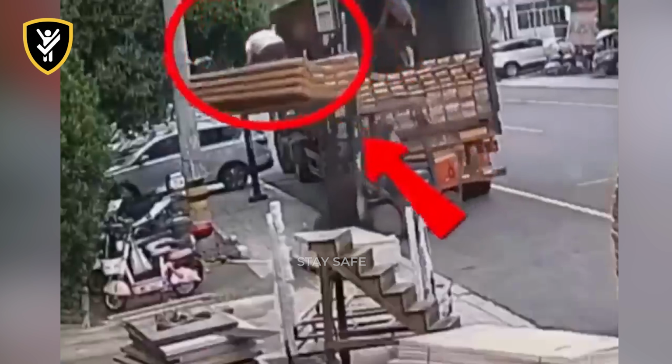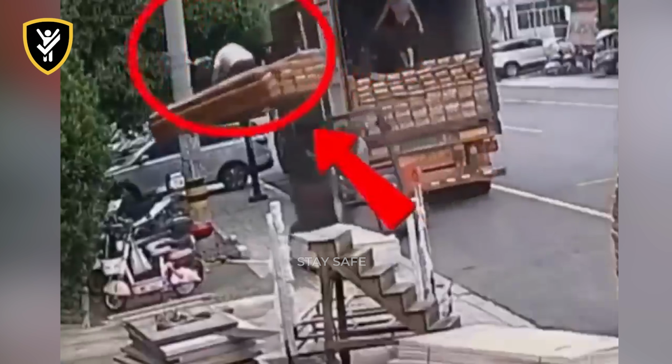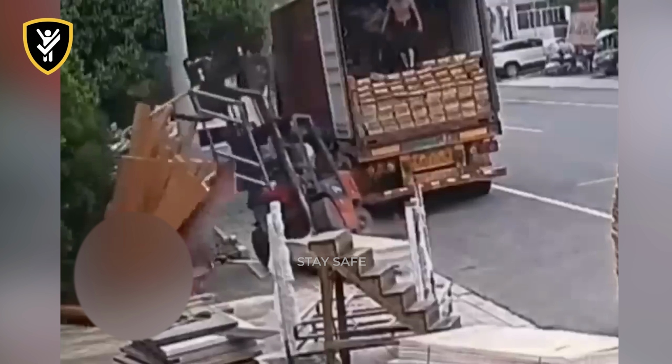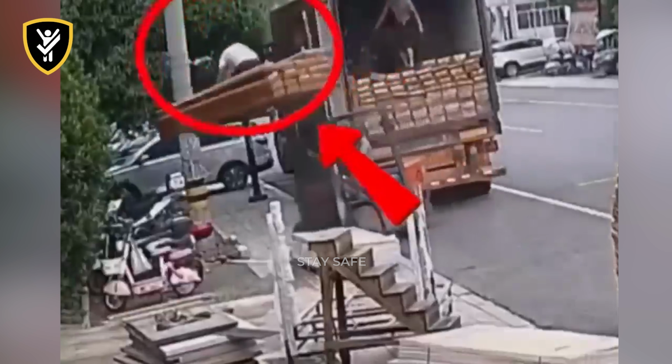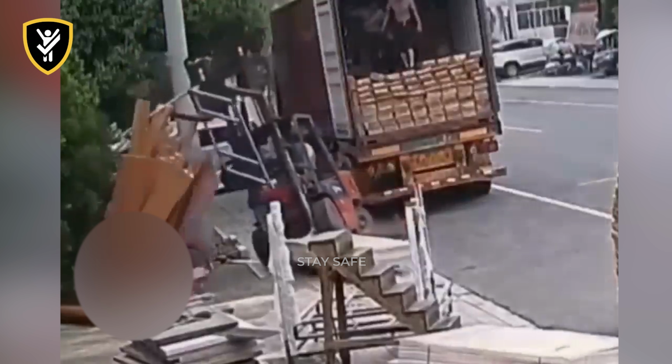At a delivery area, a worker rides on an elevated stack of wooden planks, unaware that one sudden forklift movement can shift the entire load surface beneath him. Riding on unsecured stacked materials lifted by a forklift places the work position on an unstable surface with no reliable control.